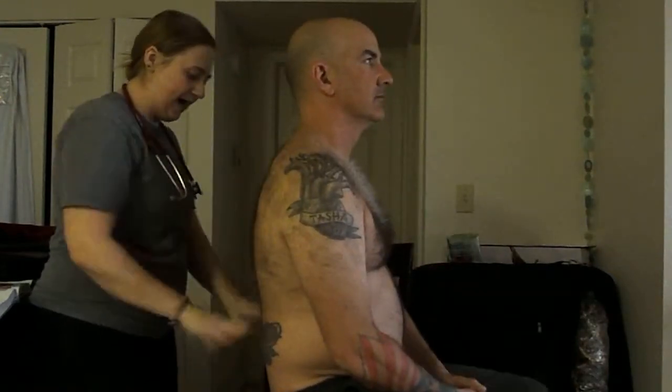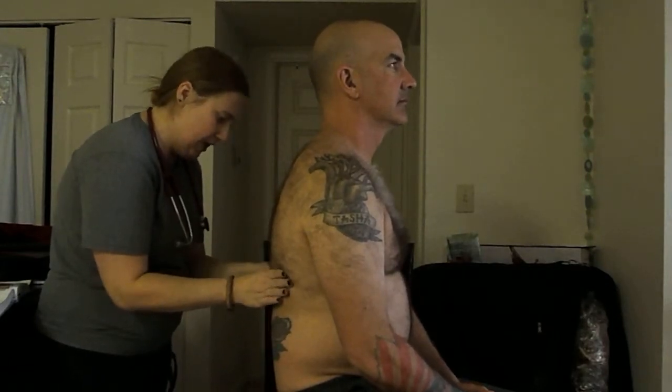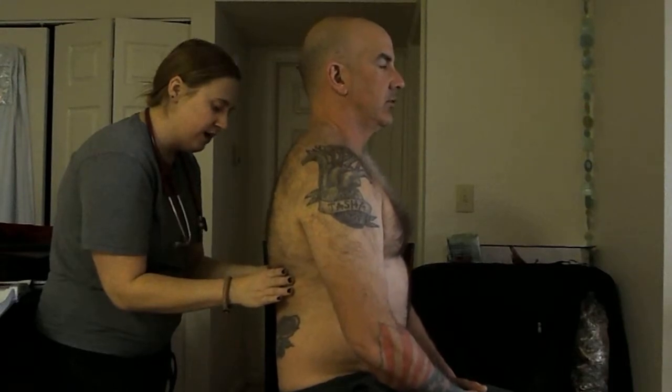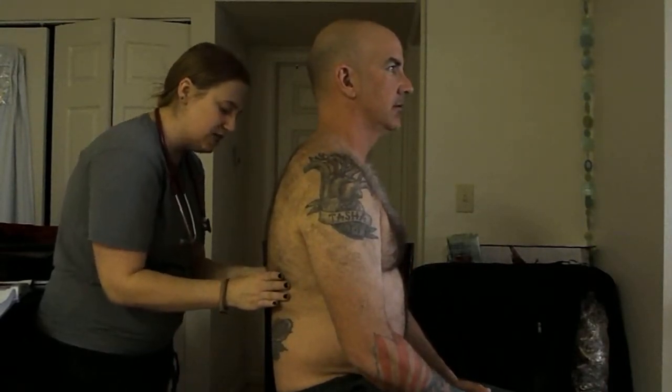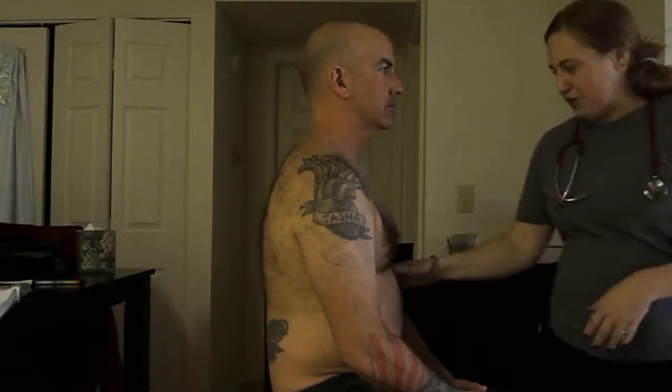So, palpation, checking for equal expansion. I'm going to have you face that way. In the back, we put our hands together and pinch a small piece of skin. Howard, you're going to take a big breath in, and my hands come out and go back evenly and symmetrical. And then you do that in the front.